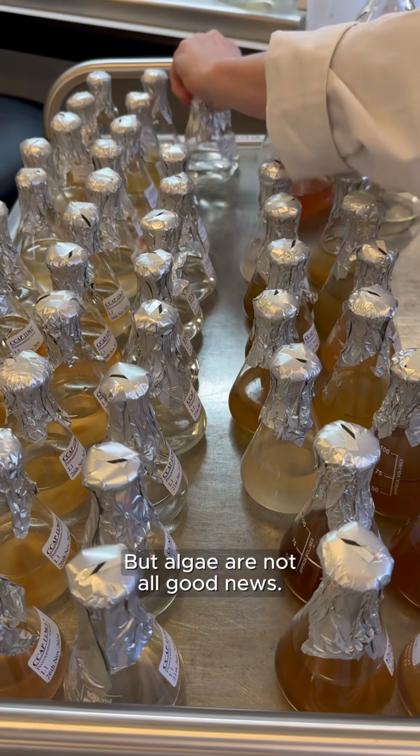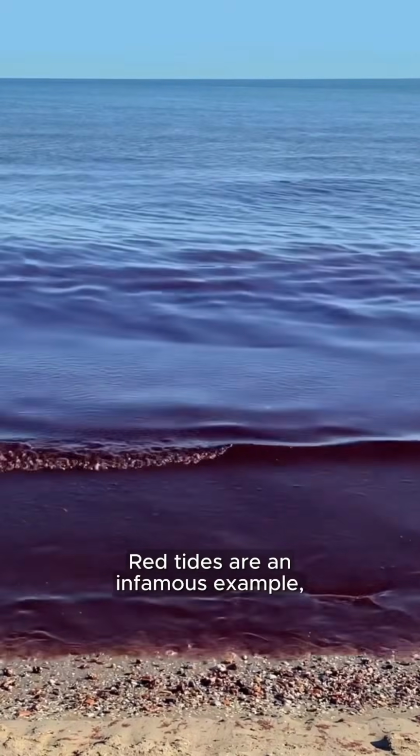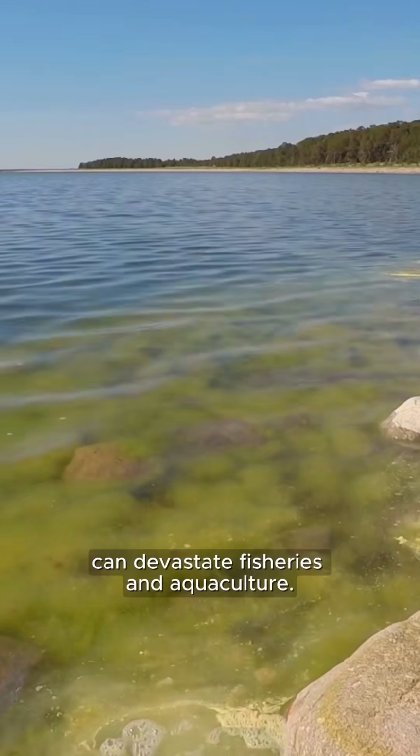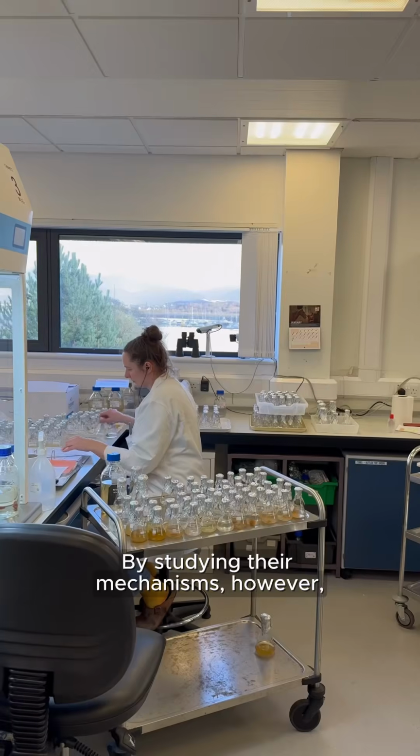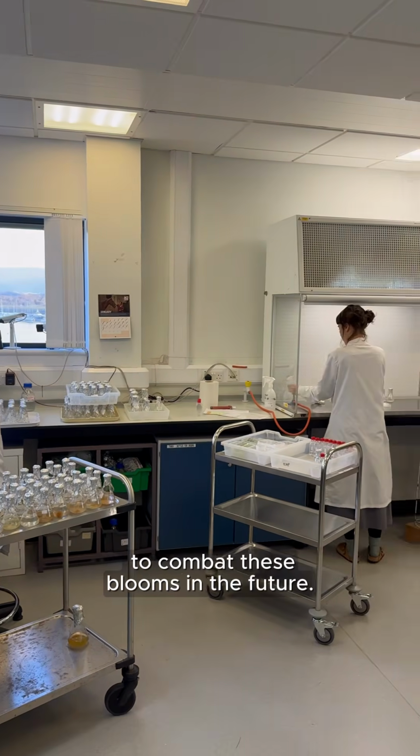But algae are not all good news. Some types can be toxic. Red tides are an infamous example, and these harmful algal blooms can devastate fisheries and aquaculture. By studying their mechanisms, however, researchers hope to find a way to combat these blooms in the future.